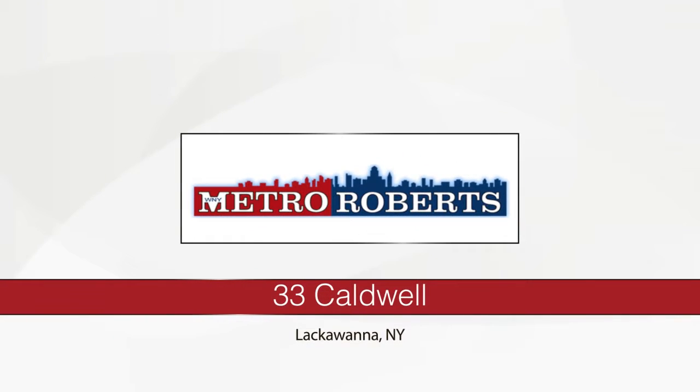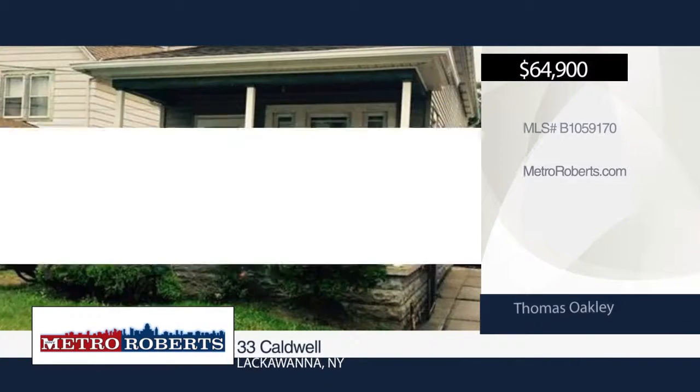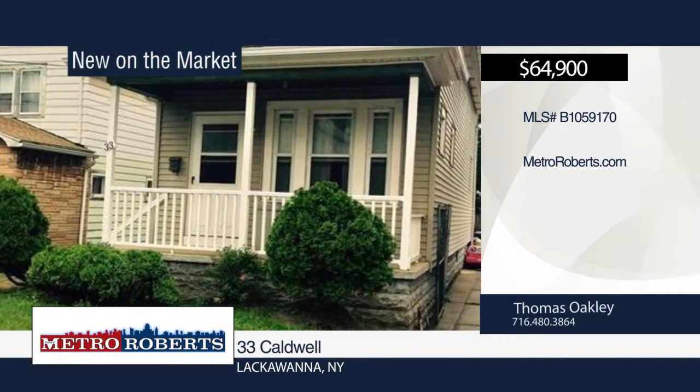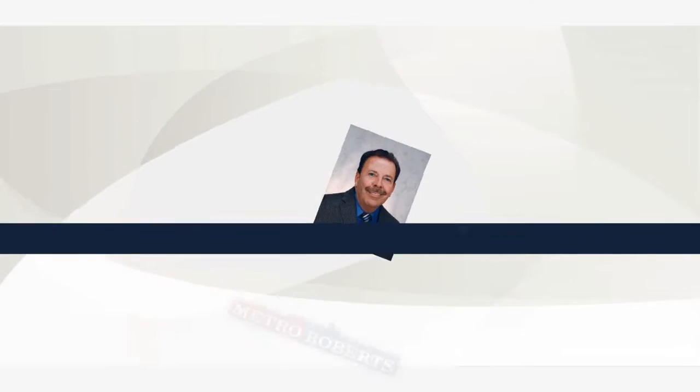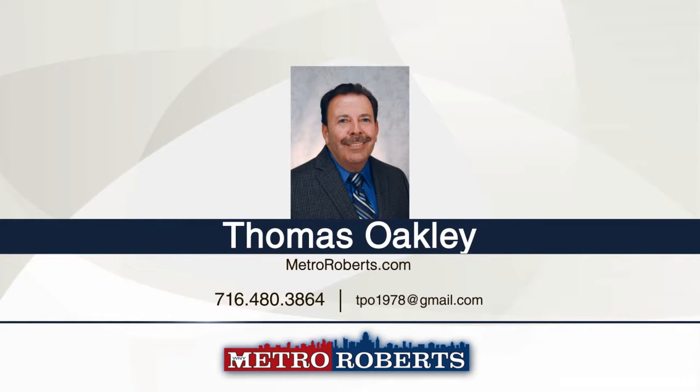Come and see this great Lackawanna 2-unit property with separate utilities. It offers a separate 2-car garage that could also generate extra rent. There are long-term tenants in both units. Rents could be much higher. For more information, contact Thomas Oakley today.